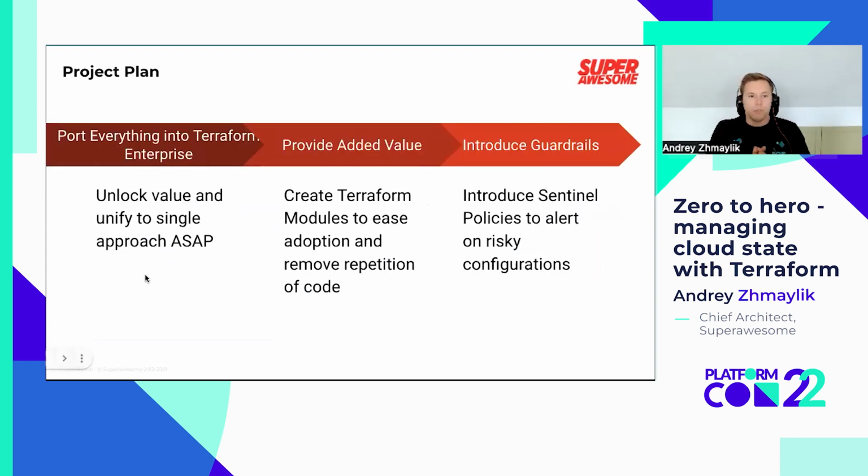The project plan to achieve it was the following. We wanted to unlock the value and unify to a single approach as soon as possible. And the way we're going to go about it is that we don't want to have a situation where we have two ways to provision the resources while we're trying to spin up this effort. So we decided that we will port everything as soon as possible into this way to unify the approach. So we will have only one way to provision our resources.